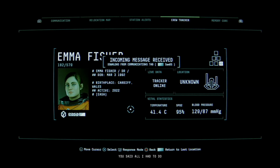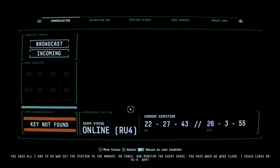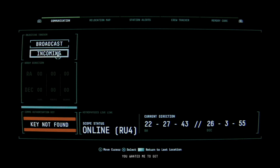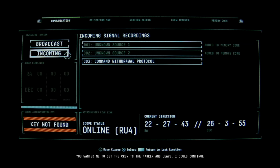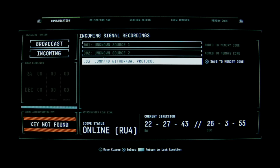You said all I had to do was get the station to the marker on track and monitor the event space. You said when we were close, I could leave in RU-6. What changed? You wanted me to get the crew to the marker and leave. I could continue the mission from the ground. I did that. I got them there on time. Look, if you're worried about me going mad on the way home, you're a bit too late for that.